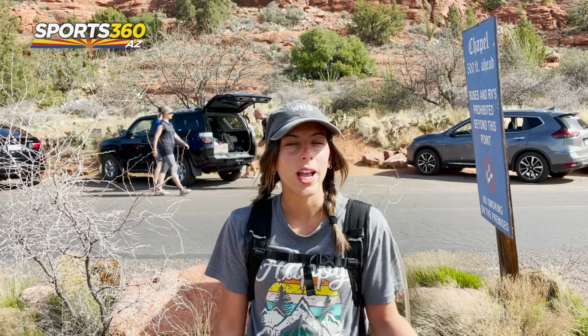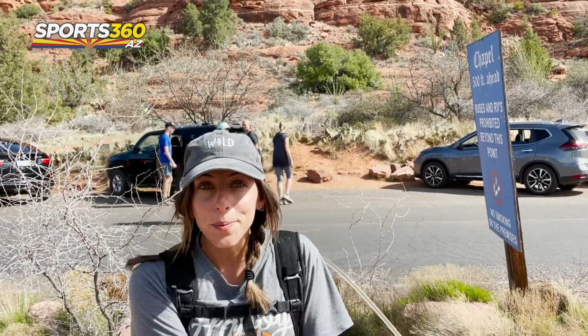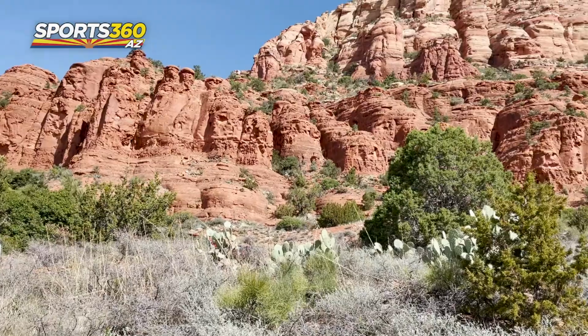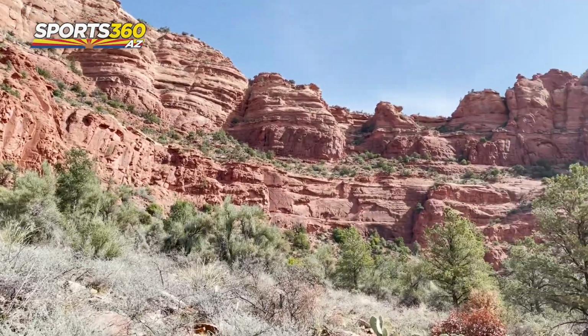To do this loop, we had a couple of options for parking, but we found a really good spot by the chapel, which is a great place to start, but you can park at Mystic Trail if needed. This was a nice view. The chapel is a popular destination in Sedona, but I didn't know that there was actually a trailhead right off the hill to the upper parking lot.